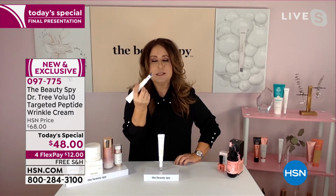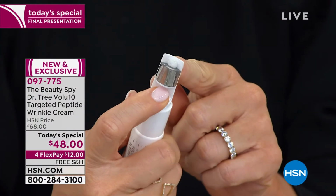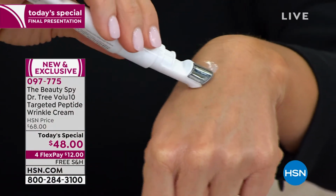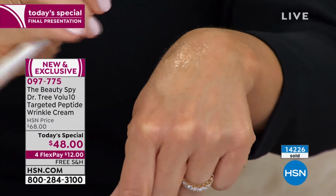And that cool tip, Amy, does two things. Not only is it helping to reduce puffiness in the skin because it's super cooling, it also helps to deliver the ingredients much quicker and more effectively so they get where they need to go, Amy. I'm telling you, ladies, it's the coolest product. And I know you've all tried instant quick fixes.